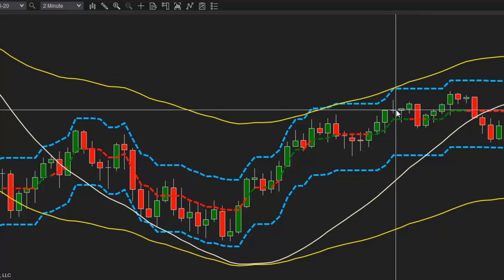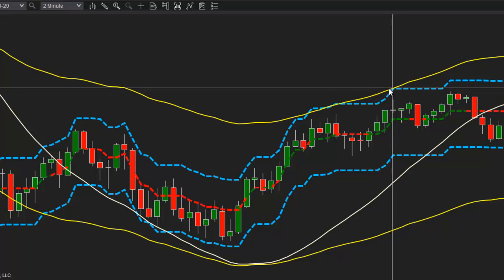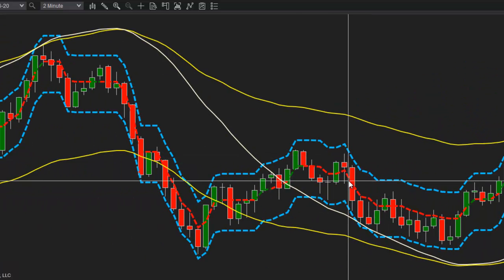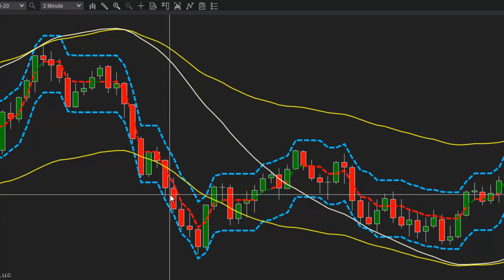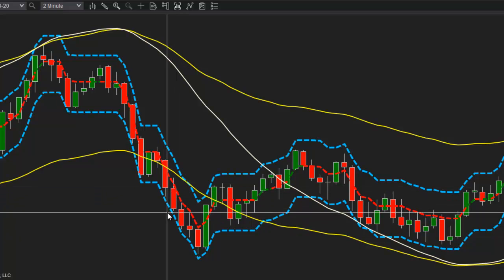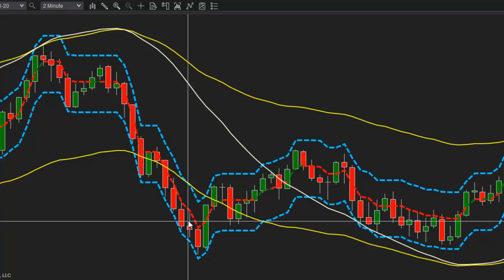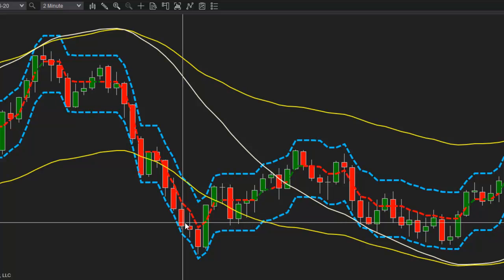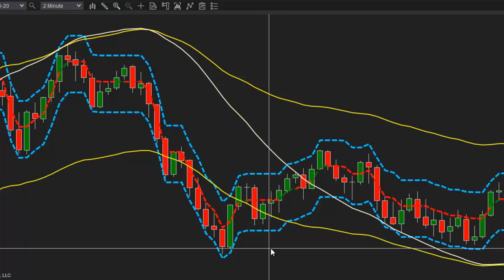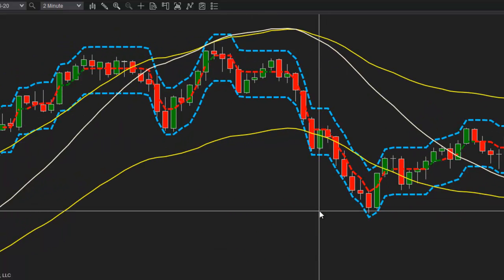But this one was good. Look at how it closed. Plus it pushed this line. All right, that's what we're looking for. Like I said, if you see these, this is just downtrend. They're touching both lines. That's a downtrend. But expect pullback.